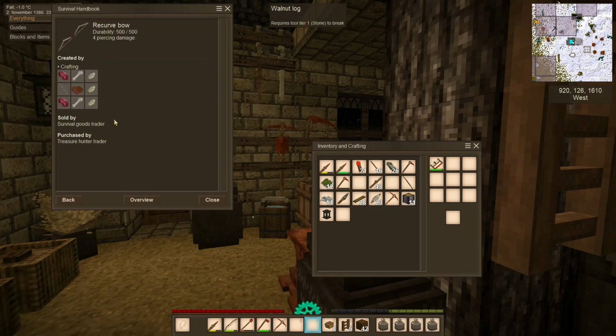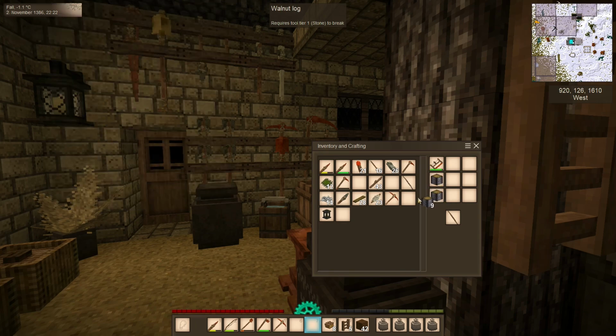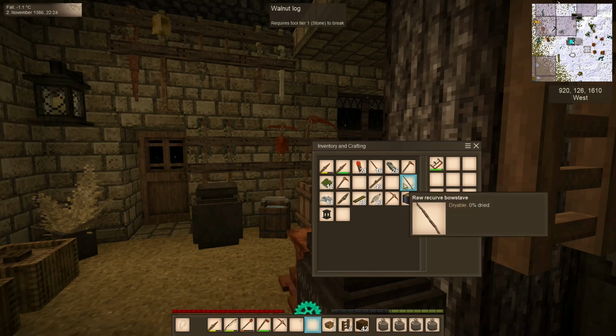But I like the damage output, and with our extra 20% from being a hunter, this is going to really crank up our damage output with the bow. I'm actually going to go ahead and make 2 of these, just in case we lose one or we burn through it. And then we have to let these dry.